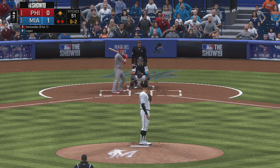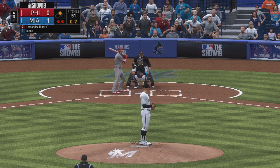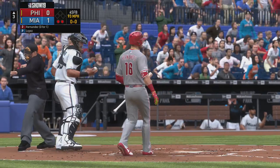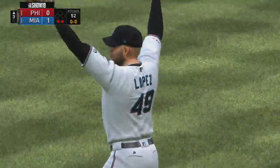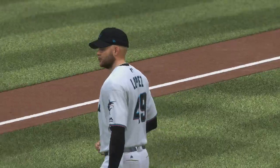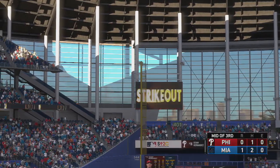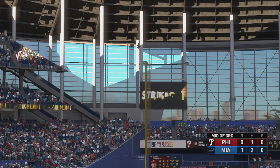Puts himself in a bad spot. 0-2. Let's see if he can battle back in this AB. And he comes back with a fastball. Strike 3 called, and the inning is over. Danger averted following the 2-out double. We're back with more on this Saturday night after this.